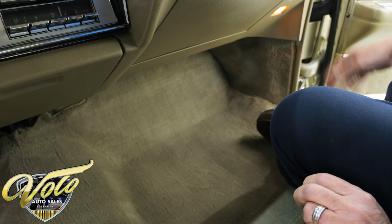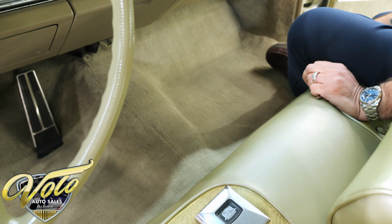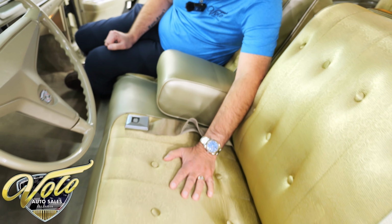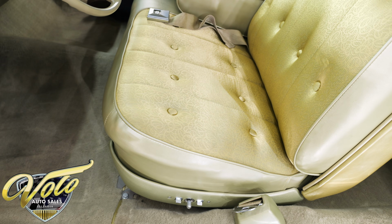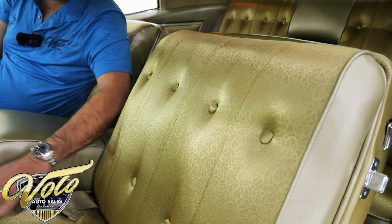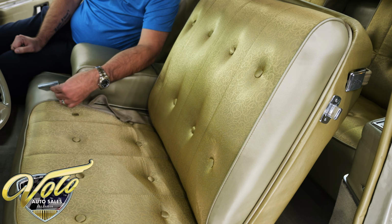Light works, vents are nice. I'm sure they supplied the new carpet for the car. The seats have been reworked, they're re-cushioned. All reupholstered, has this nice fabric in the middle, all correct stuff with the vinyl trim. Seat belts have the Cadillac logo on it.